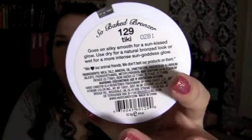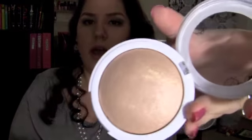Tiki. Now if you're really pale, this could actually be a bronzer for you, and I probably could use it as a bronzer if I really packed it on. That's the color right there. I think it works better as a highlight, just a personal opinion, because as you can see there, it doesn't have too much color, and it's fairly sheer, especially when you blend it out a little bit. So I use it as a highlight, and I think it's perfect.